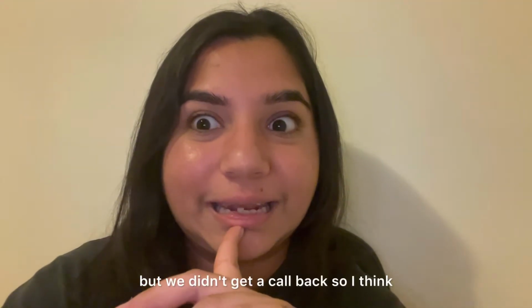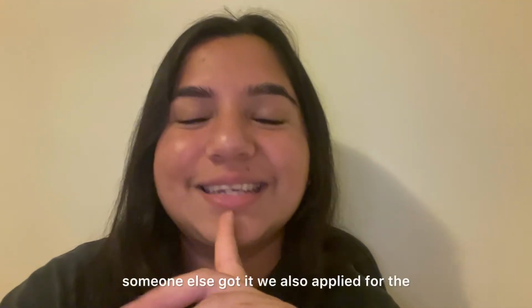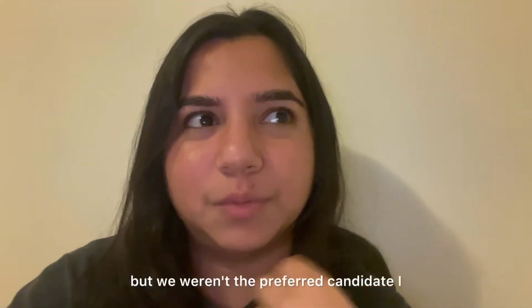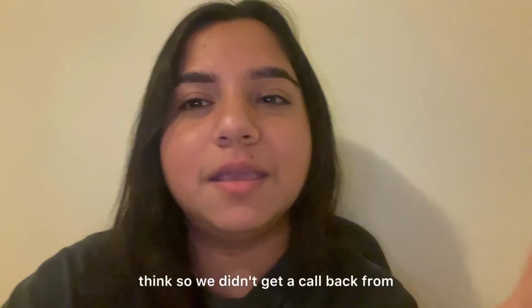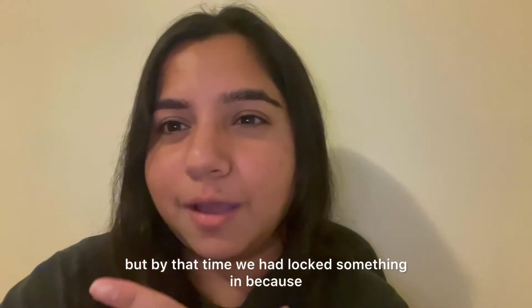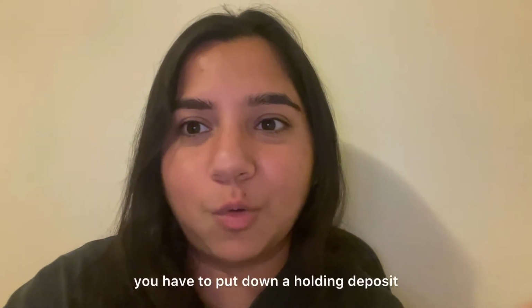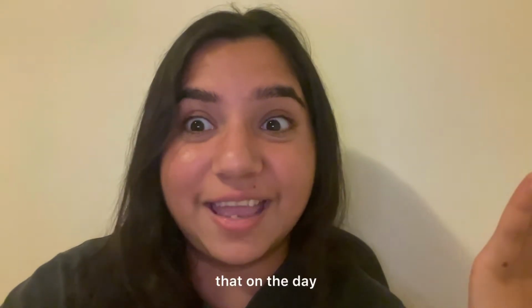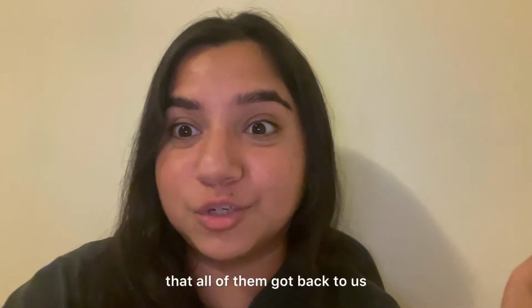The Views place, by the way, we were shortlisted, but we didn't get a call back, so I think someone else got it. We also applied for the McMahons Point place. We were shortlisted, but we weren't the preferred candidate, I think, so we didn't get a call back straight away either. We got it the next day, but by that time we had locked something in, because once you get approved you have to put down a holding deposit, and that is one week's rent.